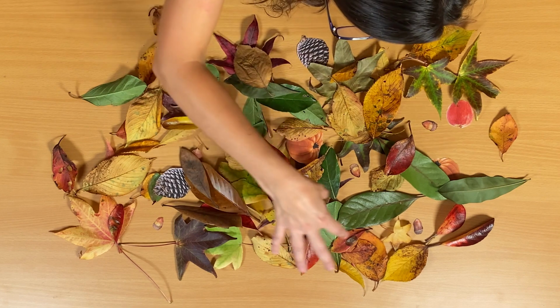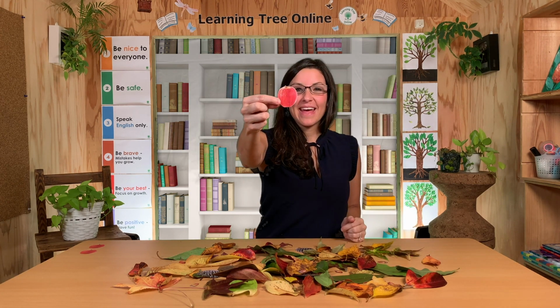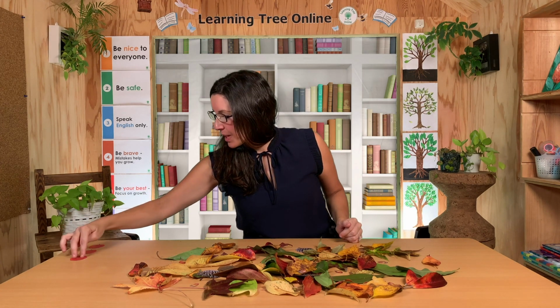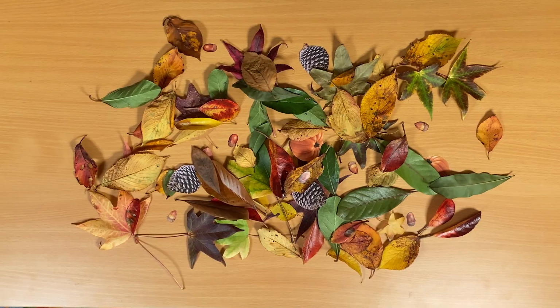Apple, apple, where are you? Apple, apple, where? Oh, I see an apple. Here it is. It's a red apple. Good job. Now look closely. Do you see any more apples? No, I don't. I don't see any more apples.